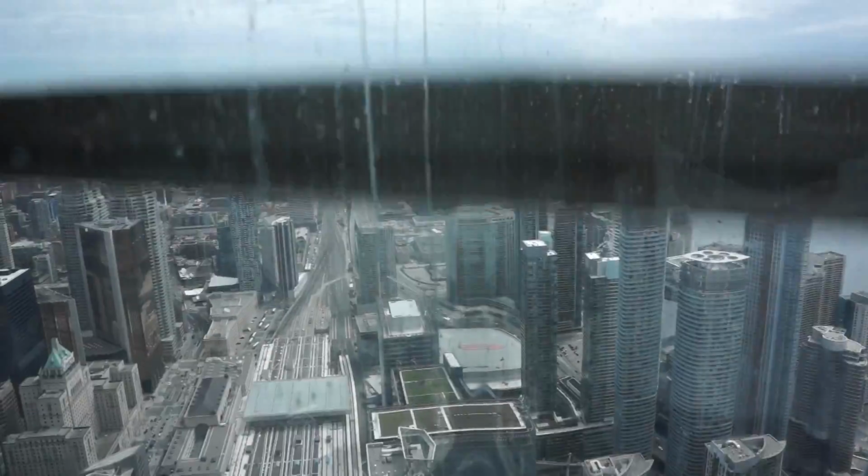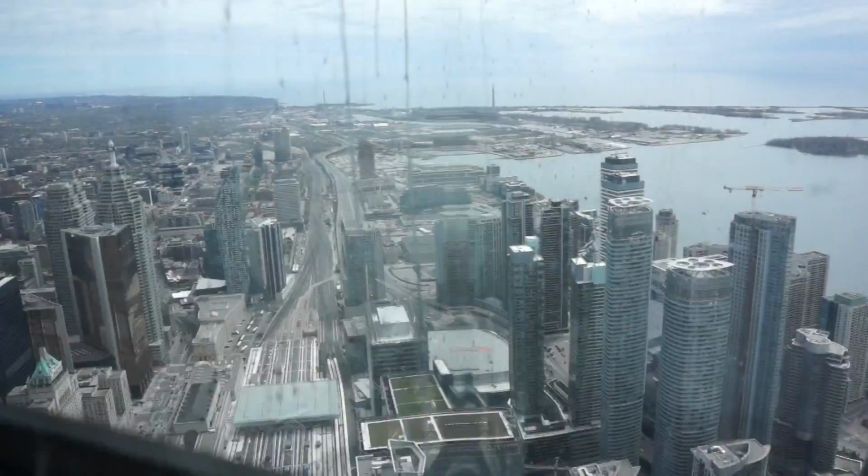And whenever you're ready to leave, just go to the glass floor. It's 1 floor below the observation. From there you can take the elevators to the ground.